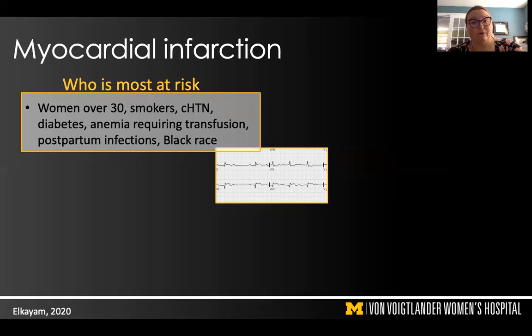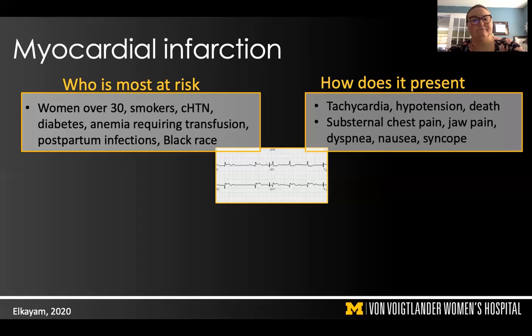Women who are over 30, smokers, those with chronic hypertension, diabetes, anemia requiring transfusion, postpartum infections, and unfortunately, Black women are also very at risk for this, and that's thought to be due to many factors involving bias in the practice of medicine. So really, if I can underline one point, it's that listening to women, hearing their concerns and acting on them is one of the best things we can do as a team to advocate for their care. Because we're finding as we dig more and more into disparities in healthcare that a lot of it has to do with making sure that women are heard and that their symptoms are taken seriously.